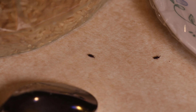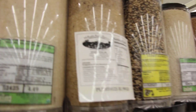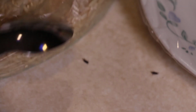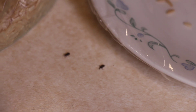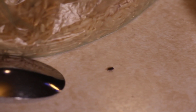Because it seems like when you purchase it, it's very hard to see them inside the packaging, because when you touch the packaging, they go still for a few seconds, and it appears to be like a darker grain of rice, as you can see here. It's very hard to see. So when they're disturbed, they go still for a few seconds, as you can see. And when you leave them alone, they begin to move around. Very resilient creatures.